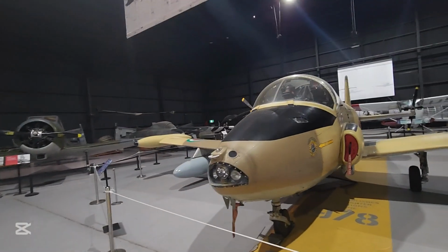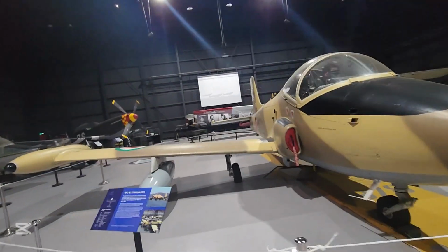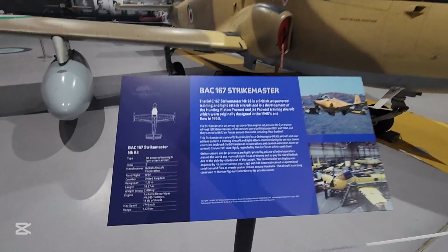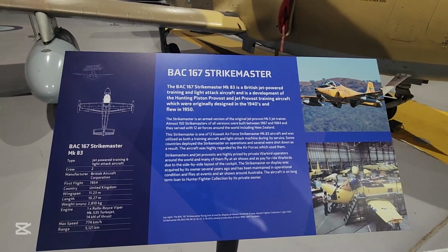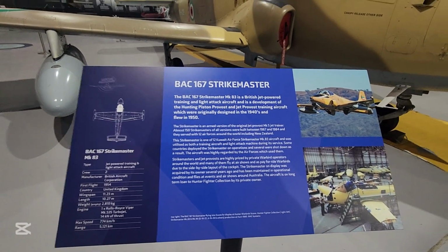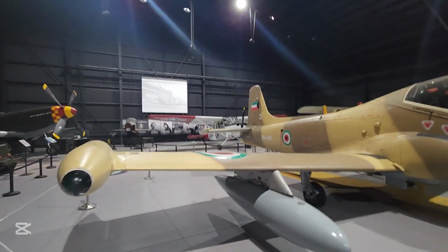And this jet here, I believe this jet here actually still fires. They use it for drill rides and things like that. It's the BAC Strikemaster. I think it was Jordanian Air Force colours or something like that.